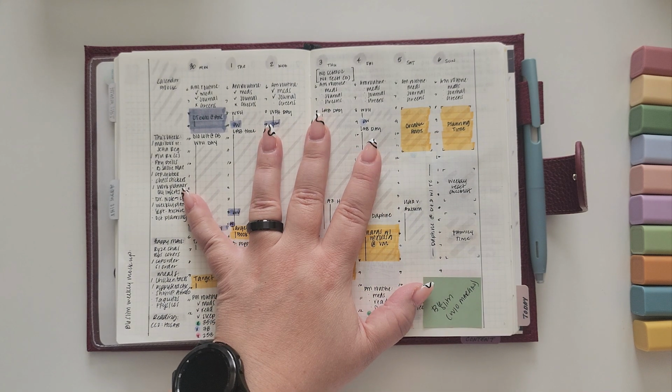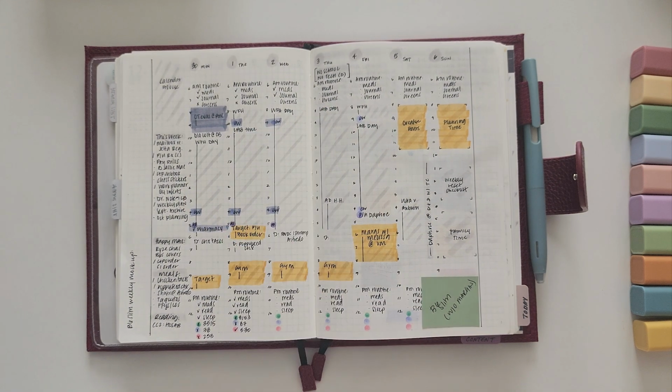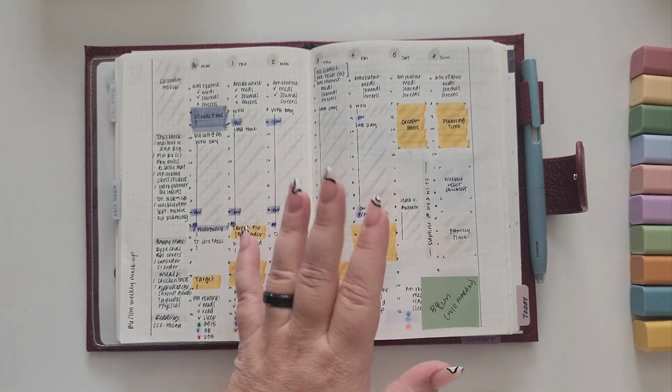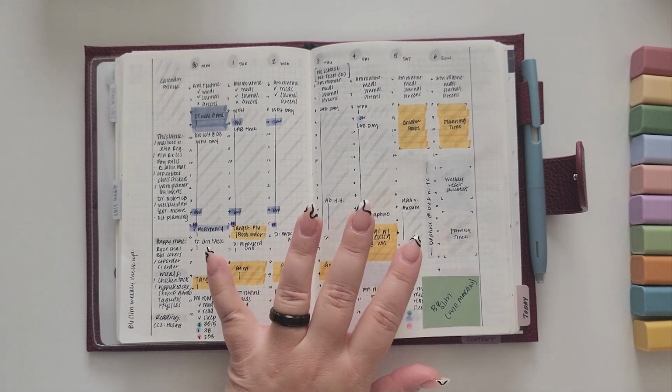Now, will that be my everyday carry? To be determined. It could be a long range planner that I keep everything in and then just take my rings with me. I have no idea exactly what I'm doing yet.